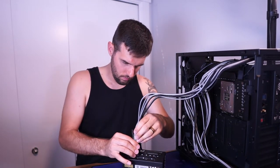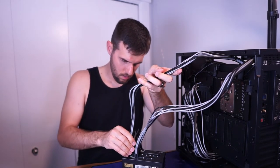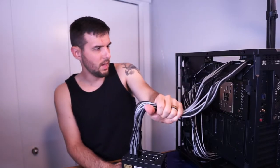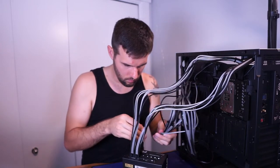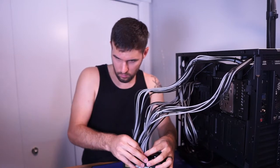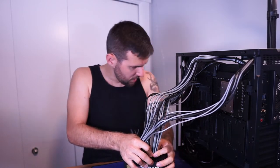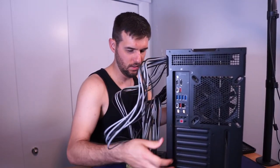Alright. These guys connected here. Once we get this power supply in, we'll see what options we have for routing these CPU cables. I don't know if they're long enough to actually go this way, but they might be. One crazy thing on this build is there's actually no SATA power required. That almost never happens.